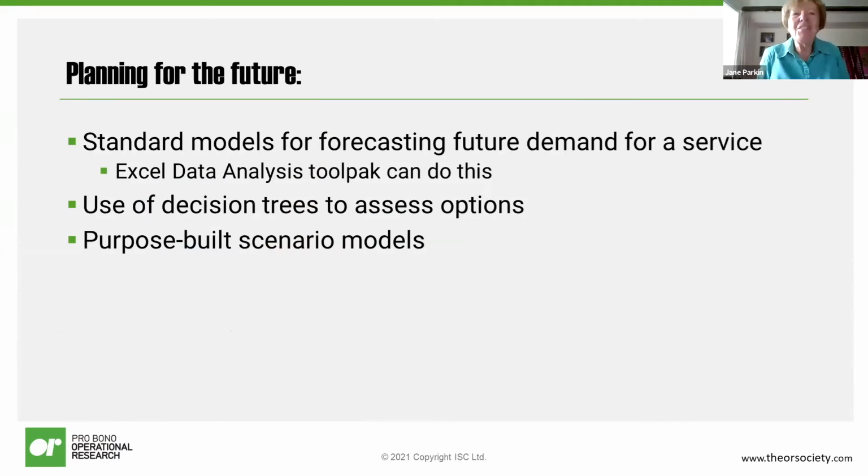Now, the one that everybody wanted, planning for the future. Lots of different ways you can do this. There are standard models for forecasting future demand for a service. You can do that in Excel. Anybody can do it in Excel. There's also specific forecasting software packages. Another way of planning for the future is assessing different options using decision trees. And you can also do purpose-built scenario models, which I'll look at in a minute.